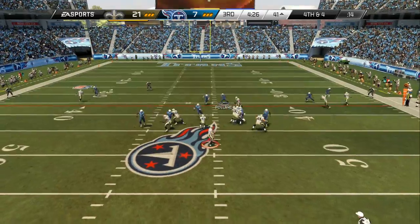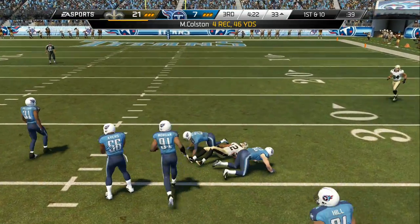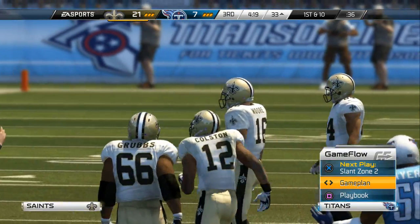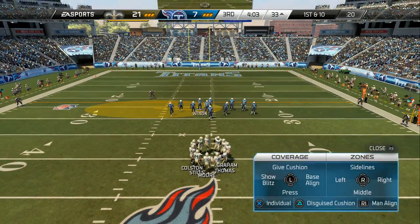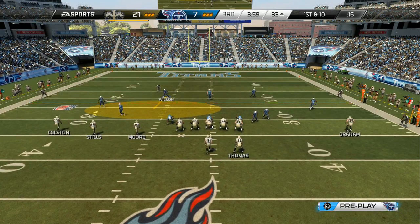Holston's a receiver in the slot. Looking for an open receiver on the right. Has enough for the first as he's taken down at the 33. Got to have a lot of courage to call these type of plays, don't you, Jim? And at that time, even though this team is winning, the coach decides to go for it on fourth down. Good play call, and they make it work.